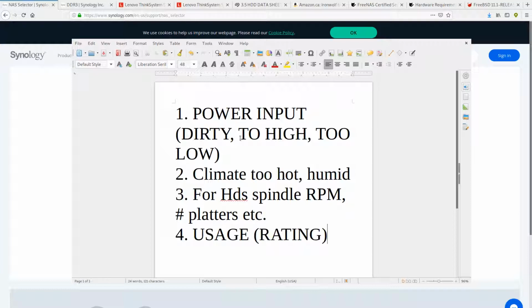So yeah, power input, dirty power, over voltage, under voltage, climate, like it's too hot in the server room or it's under someone's desk, too humid. For hard drives, we're talking spindle RPM. The faster the hard drives spin, the more heat that they will produce. That's an issue. Number of platters. The more platters you have, you're introducing more complexity, and more complexity is the opposite of simplicity, and simplicity will definitely last you longer. So you're going to want to take that into consideration with the hard drives you buy, what sizes, things like that, and usage rating.